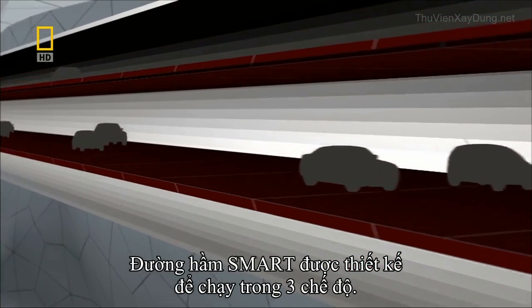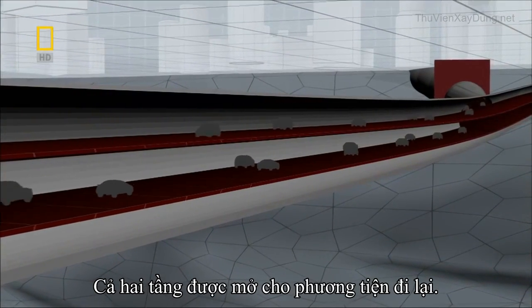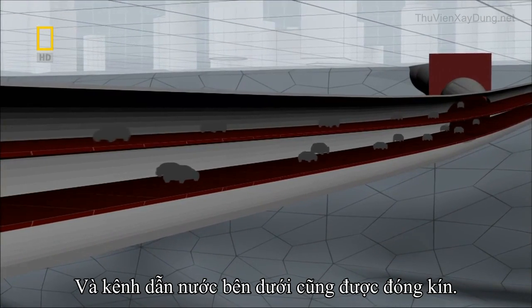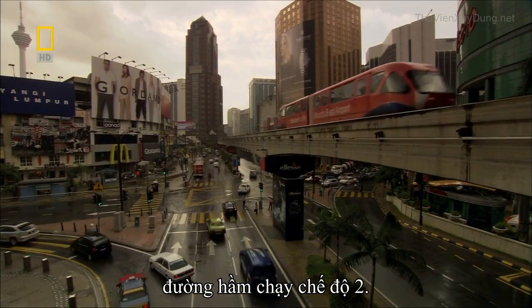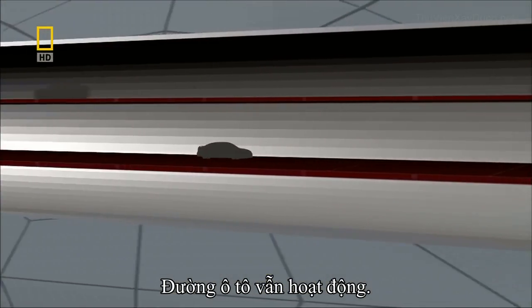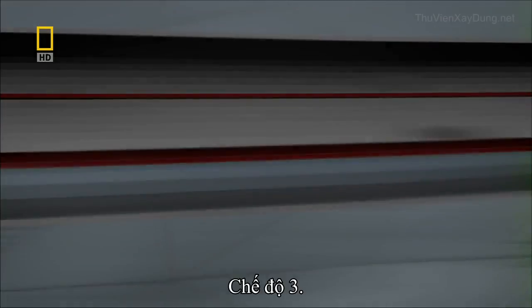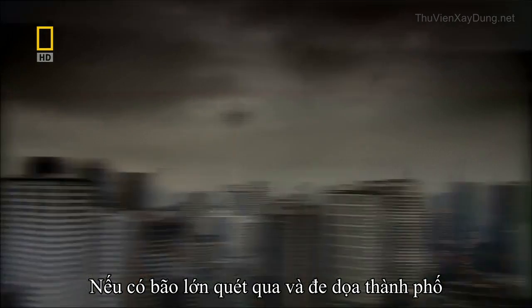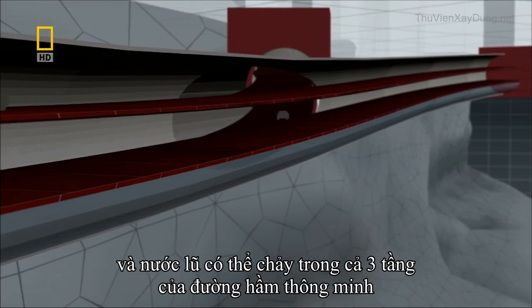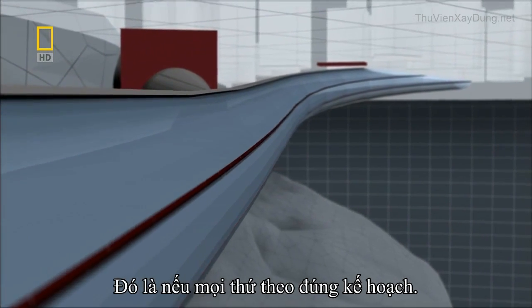The Smart Tunnel was designed to handle 3 different modes. Mode 1 is for normal weather. In this mode, both levels of roadway are open for traffic, and the water channel below is closed and dry. When moderate storms hit Kuala Lumpur, the tunnel will enter Mode 2. The roadways will still remain open, but now floodwater can flow underneath the traffic. But the most critical mode of all is Mode 3. If a giant flood surge is threatening the city, the tunnel roadways will be evacuated and the raging river water can surge down all 3 levels of the Smart, if everything goes to plan.